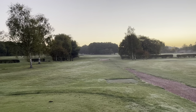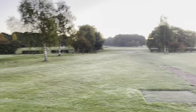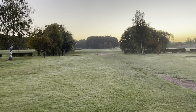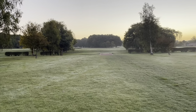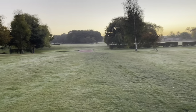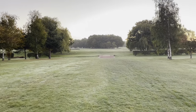But things you've got to think about at this time in the morning: there's a lot of dew on the ground, so chip shots aren't going to stop as quickly. We need to think about where your landing angle is. We're not going to get as much spin, and we're not going to get the same kind of contact. So you've got to take that into account when you're out here early in the morning. If you play early at the weekend, think about what conditions you are playing in.